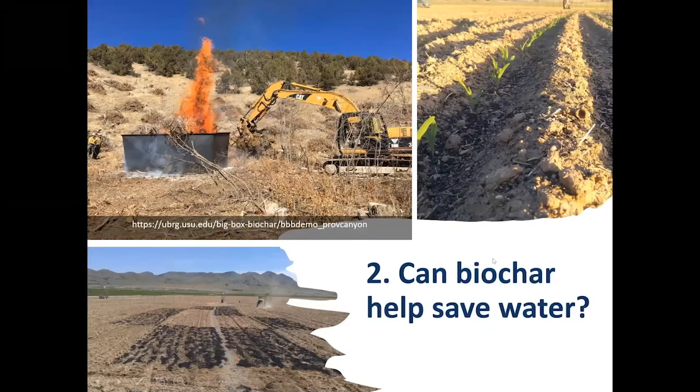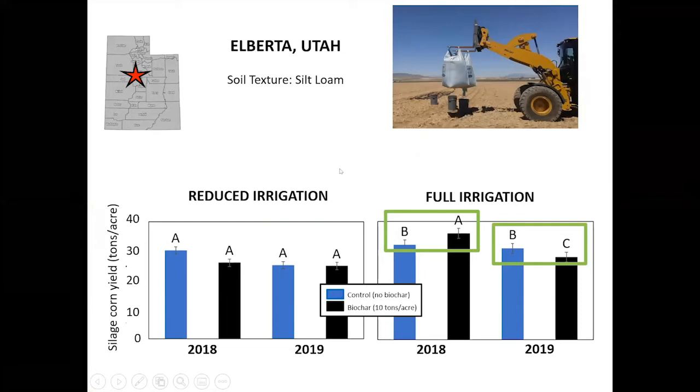Okay, question 2. Can biochar help save water? What is biochar? It's a fancy way of saying charcoal. Biochar is produced with a careful burning process called pyrolysis, and they take that byproduct, which is like a charcoal, and it's really popular for use as a soil amendment. We wanted to see if we used it as a soil amendment, could it help save or store water in the soil? To do this, we conducted trials at 2 different spots.